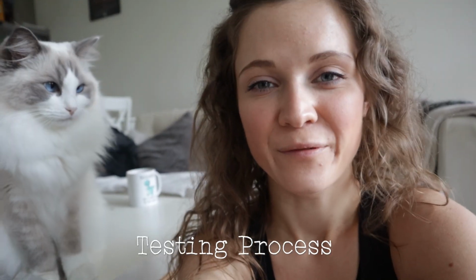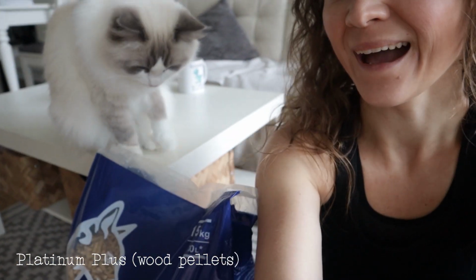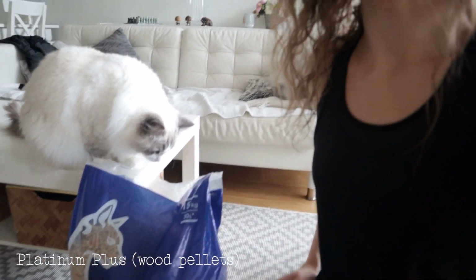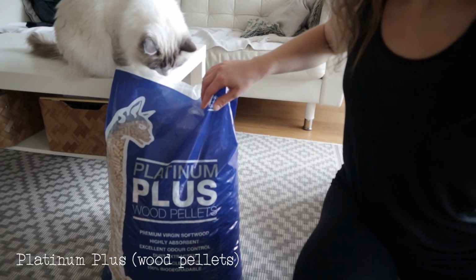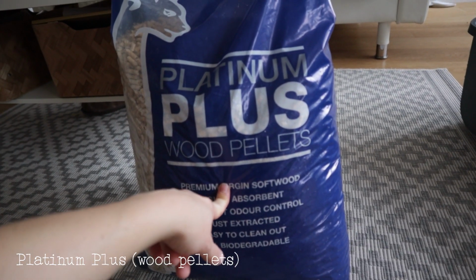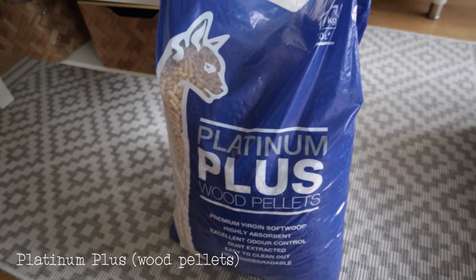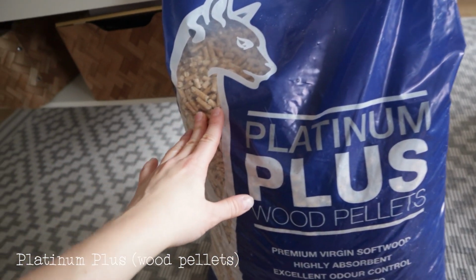Right, so the first one we are trying today is the wood pellets, and I've got the bag here. It is huge. It is definitely the biggest bag of all of the other cat litters that we're going to try in this video. So this one is called Platinum Plus Wood Pellets. We haven't actually researched which brand we're going to go for, and we just went to Pets at Home, and a lovely gentleman that was shopping for his own cat recommended us this one. He said it is, in his opinion, best in terms of tracking and absorbency.